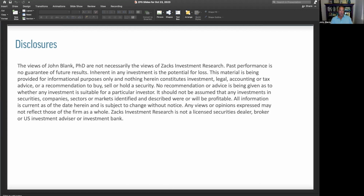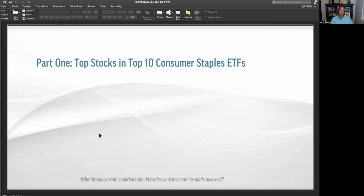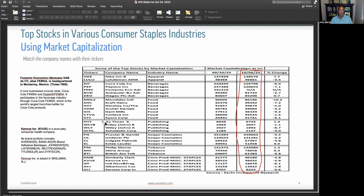So, part one, top stocks in the top 10 consumer staples ETFs. Like I said, we're going to first stop in a place we've already been, and then we'll carry on. From the past 2 slide series, you probably can remember that we have already gone through these consumer staples industries, and these major stocks. Here's the company names if you want to tie to the major stocks.